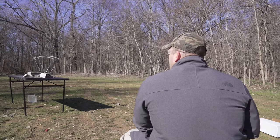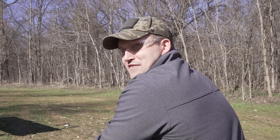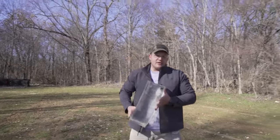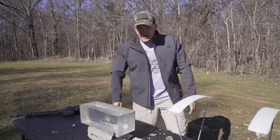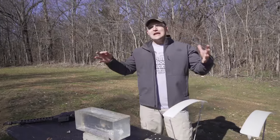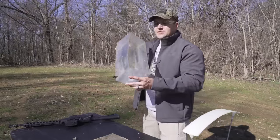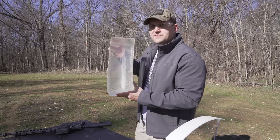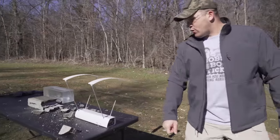All right, well, I just about lost my chronograph. Let's take a look-see here. Okay, no, we were good. I was aiming about right here, so I hit about where I wanted to hit. But I guess the sheer energy that was delivered into this block, it just chopped that cinder block and destroyed it. So it looks like we had some good expansion from that round, and I would say about 12 inches of penetration. Unfortunately, we had an error on our chronograph.